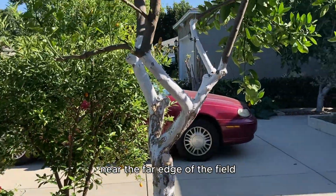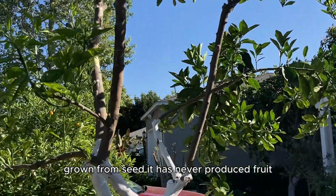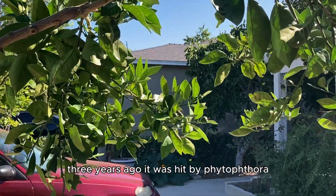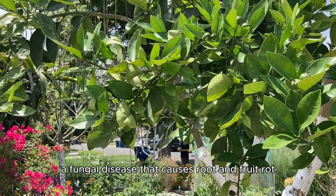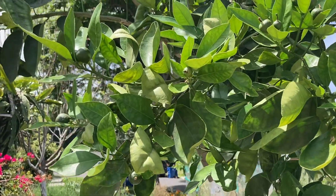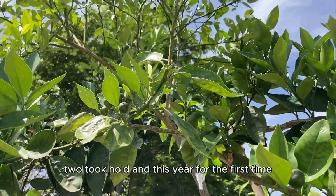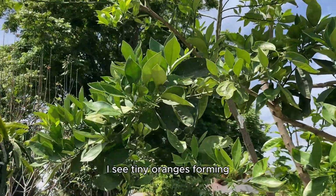Near the far edge of the field, the pomelo tree stands quietly. Grown from seed, it has never produced fruit. 3 years ago, it was hit by Phytophthora, a fungal disease that causes root and fruit rot. I treated it and grafted orange branches onto it. 2 took hold, and this year, for the first time, I see tiny oranges forming.